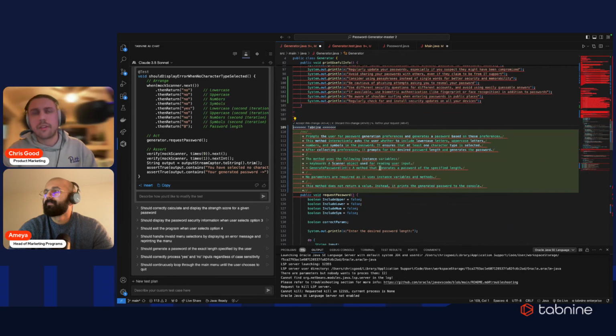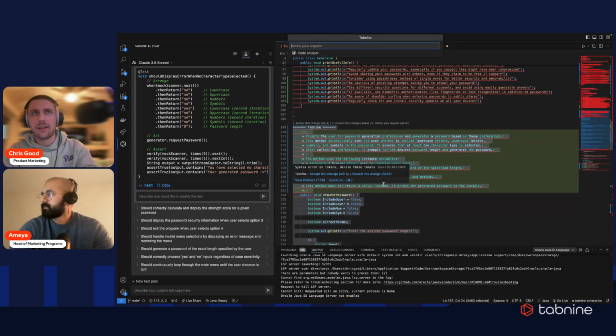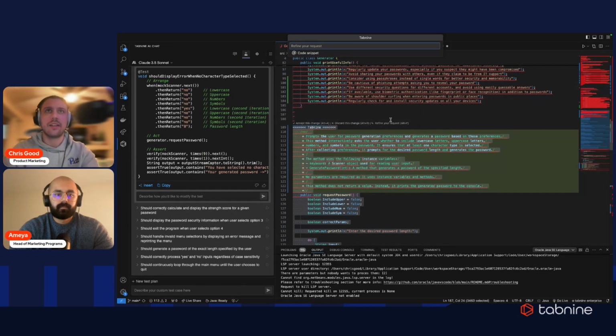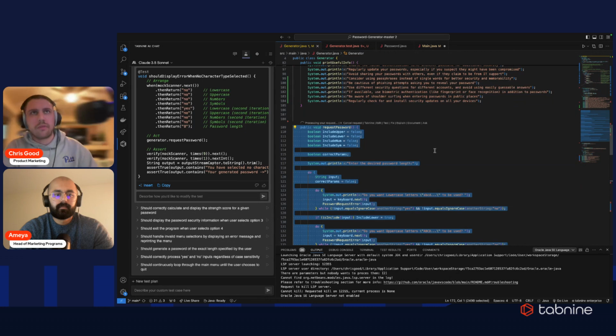Personal preference, I don't love comments up at the top. Some people do, I don't. So what we can do here is we can refine each of these inline requests, right? Just by clicking this refine here or hitting Alt F. And what we'll say is generate documentation to the right of each line, because that's my personal preference.